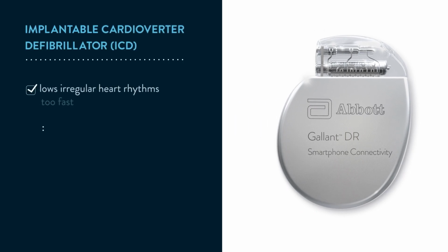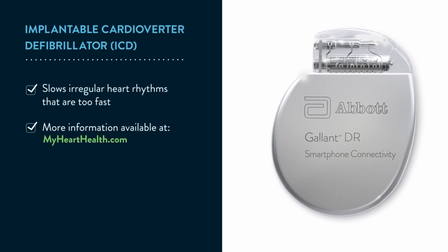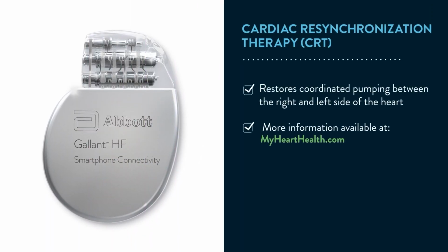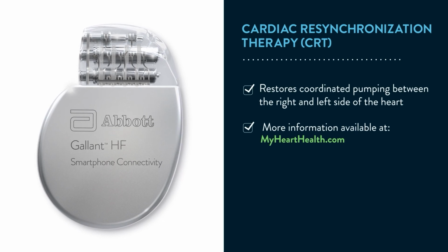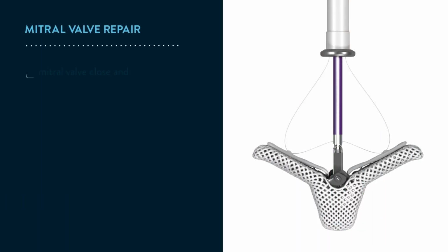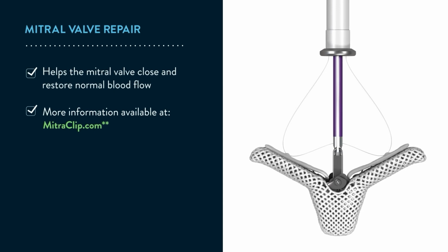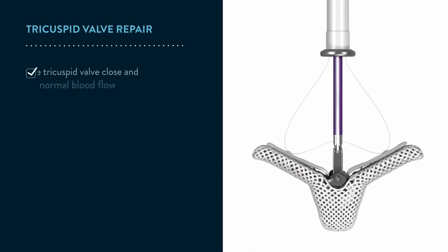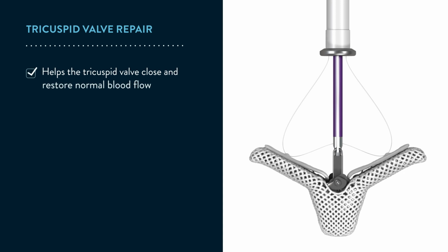Implantable cardioverter defibrillators slow irregular heart rhythms that are too fast. Cardiac resynchronization therapy restores coordinated pumping between the right and left side of the heart. Mitral valve repair helps the mitral valve close and restore normal blood flow. Tricuspid valve repair helps the tricuspid valve close and restore normal blood flow.